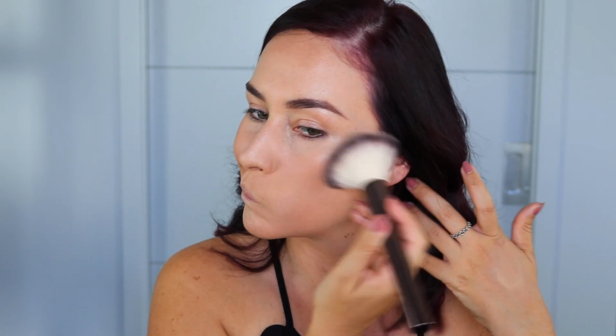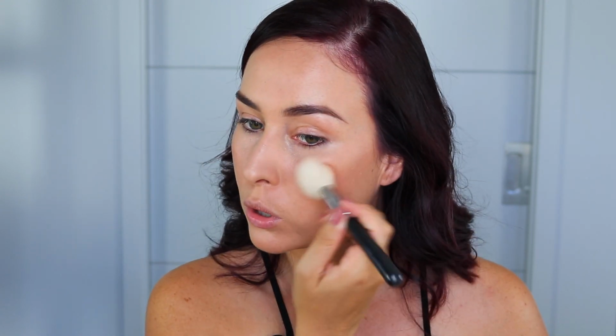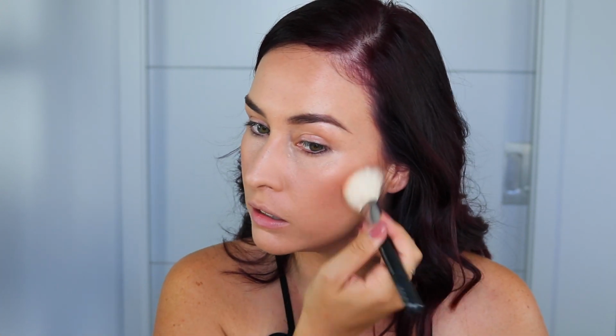Blend that in with my big powder brush. Alright, I'm going to do a little bit of a corally blush, and for this I'm using my Milani Baked Blusher in Luminoso. It's like an old classic. Just a little bit, just to give my skin some depth, some life, really.